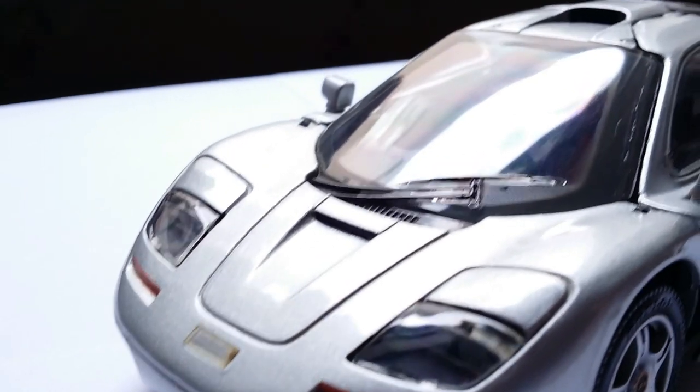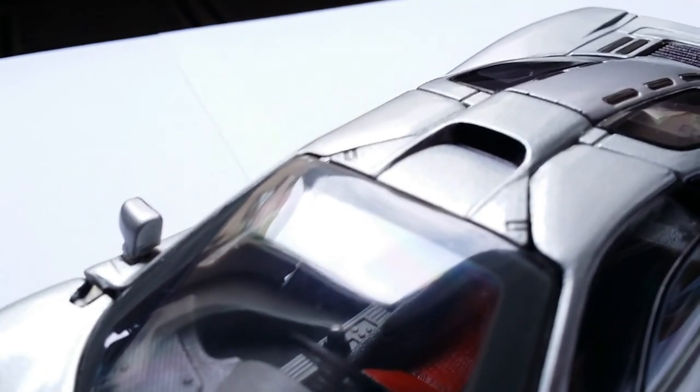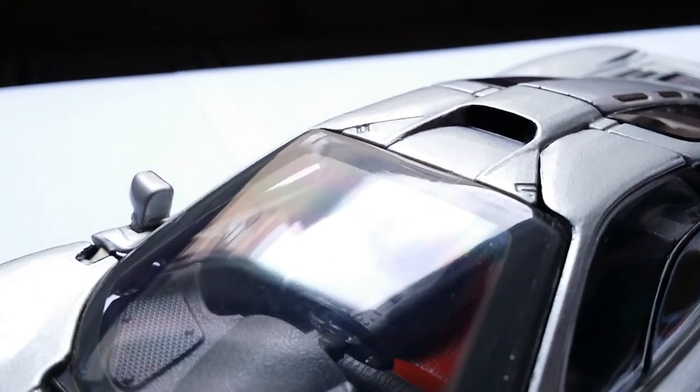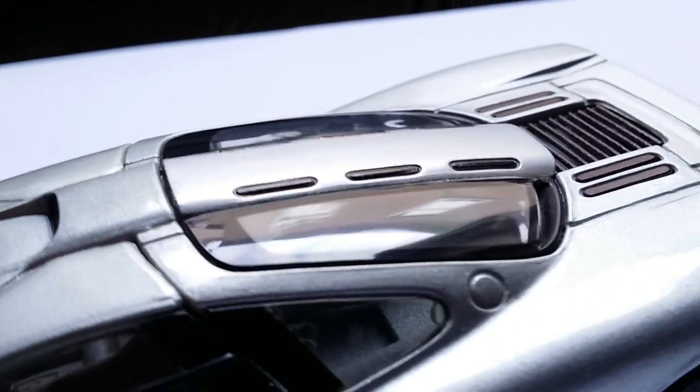As we move on further up, you'll notice that the airflow goes into this hood scoop here, which I also painted in black to make it look like there's a real vent there. And it acts as a funnel, which channels the air straight into the engine. I painted the vent in black because it wasn't perforated on this 1/24 version, but on the 1/18 it is.